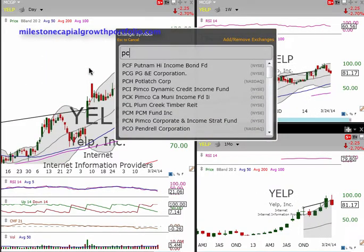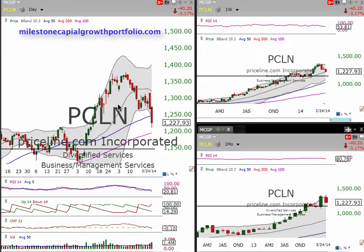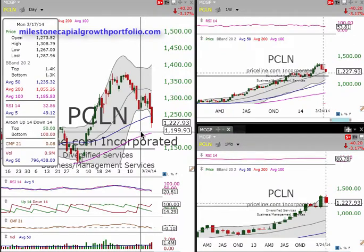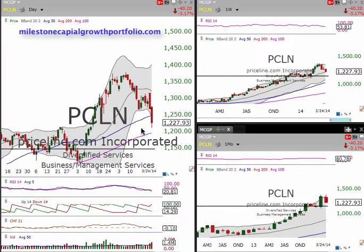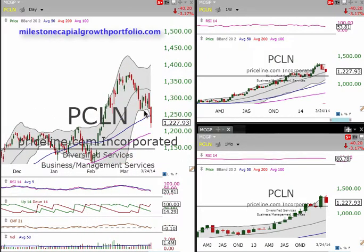PCLN I want to take a quick look at because that thing's been just getting hammered. I expected a bounce, but it did not bounce off the 50-day moving average. So we're looking at this one here, coming down to 1197, and that's what I said in the video over the weekend. Relative strength index is at 20, but remember, when this thing bounces, this thing can bounce. You can make some serious money on these options like we've been doing on the way down.